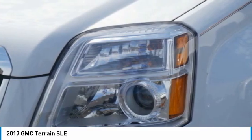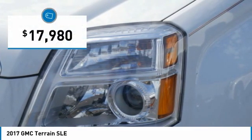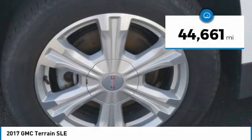experience. And an EPA estimated 32 highway miles per gallon is not bad either, and is priced below $20,000. This vehicle has less than 45,000 miles.